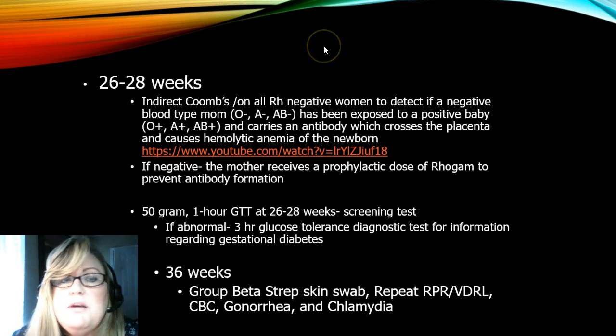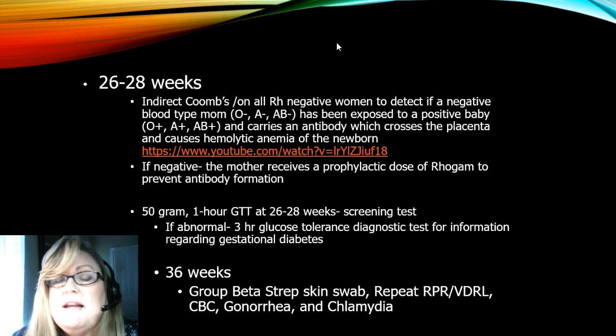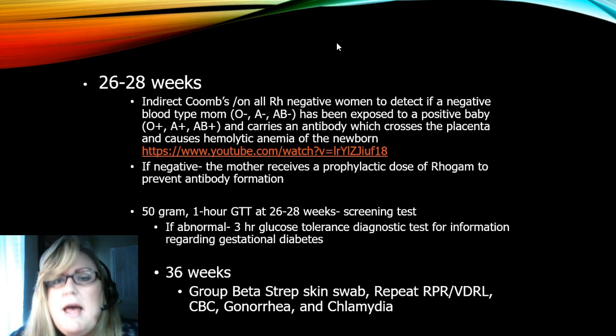Around 26 to 28 weeks, on all Rh negative women, we will do an indirect Coombs test. This test will detect if she has made any antibodies against a positive fetus. So if the Rh negative mother has an Rh positive fetus and there has been some type of blood exchange, and the Coombs test is positive, we will know that we can have some degree of fetal hemolytic disease, meaning the antibody will cross from the mother over the placenta to the baby and could cause some lysis of red blood cells.